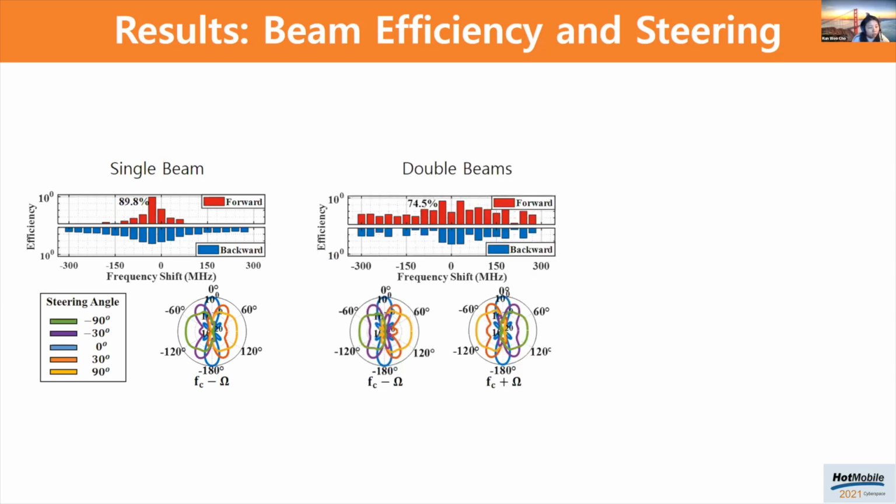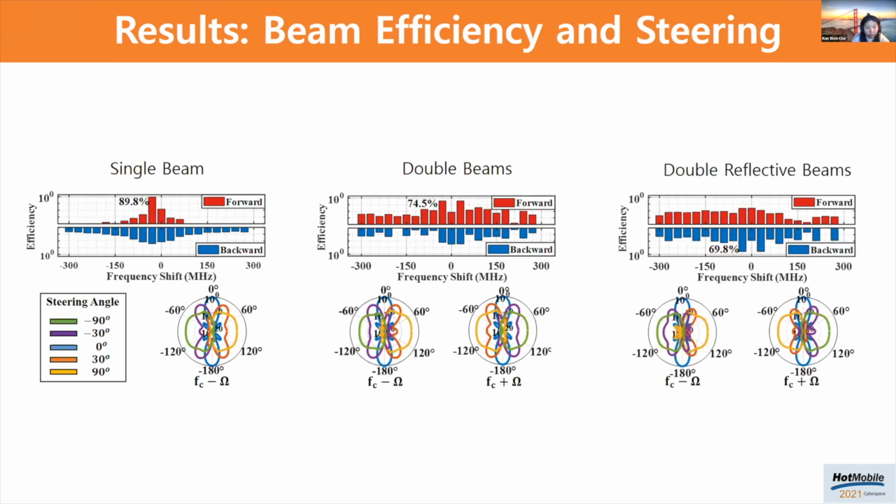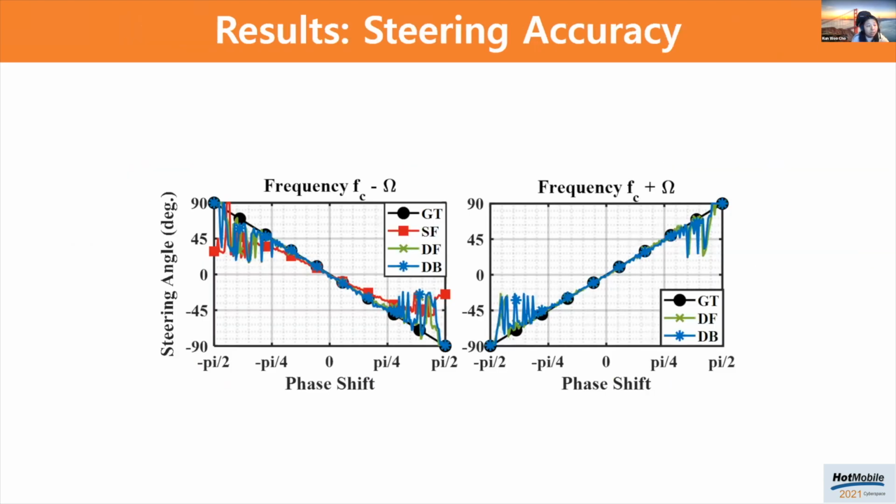And secondly, we tried double beam, where we have about 75% efficiency. And similarly, we got good angular accuracy. And here we showed the double reflective beam with 70% efficiency. And lastly, this is the result on steering accuracy. We specifically measured the angle of the peak of the beam. And in every scenario, the beam steering angle is highly accurate.